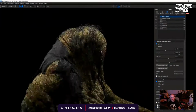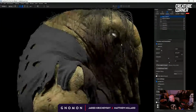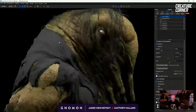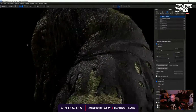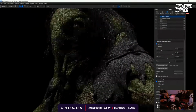And I'll tumble around it, and I'll find some frames that I like. You get a feeling for how you would shoot this guy, how he would move. He's slowly turning, and you see this nasty stink monster here. Some slow panning shots like this. He's going to be bigger than you. He's bigger by a lot.